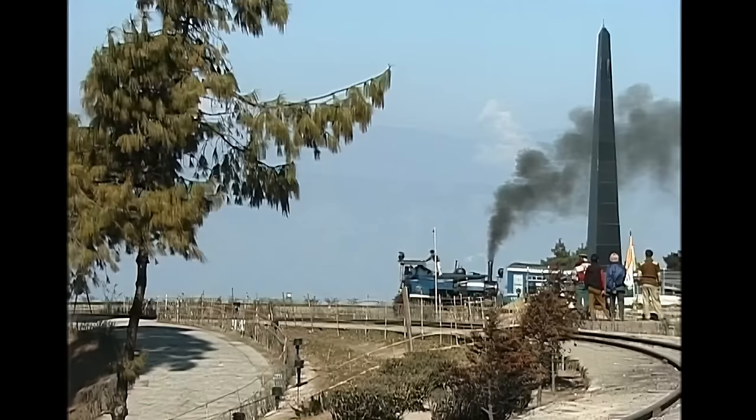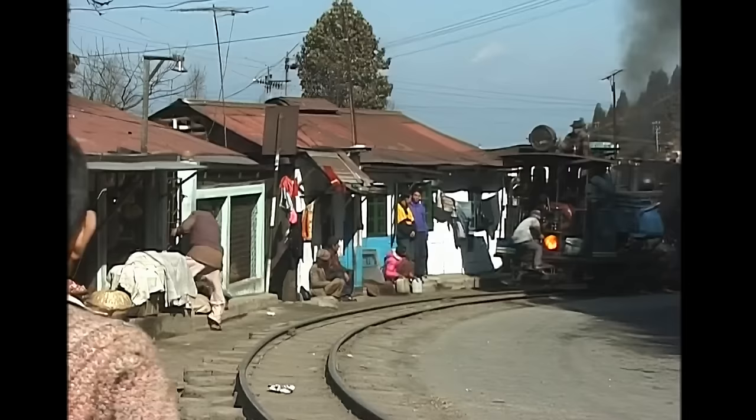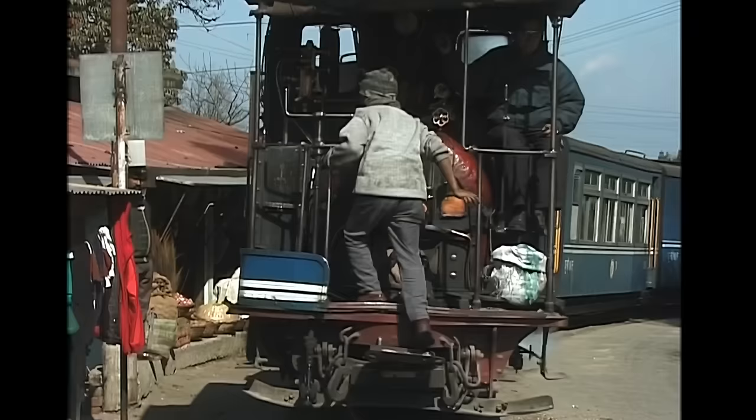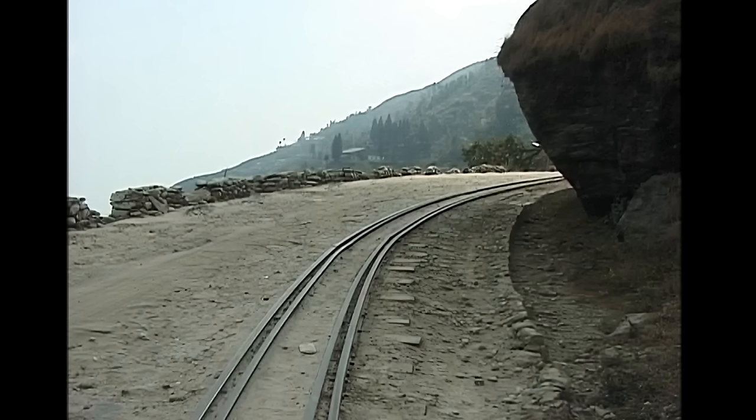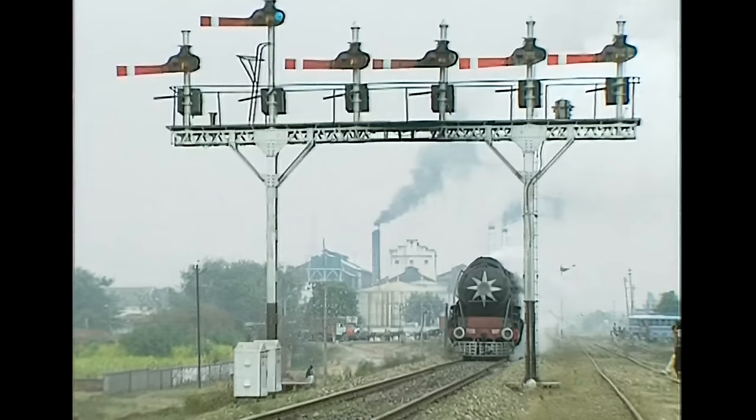At an altitude of over 7,000 feet, the little train threads its way through mountain villages with inches to spare. For most of its length, the railway and the old hill cart road have to squeeze on the mountainside together, creating a roadside tramway. The railway merges imperceptibly with the area it serves, unlike the broad gauge main lines of India, which dominate the landscape.